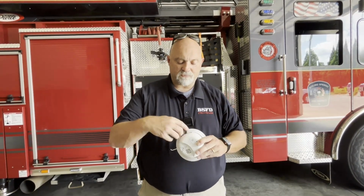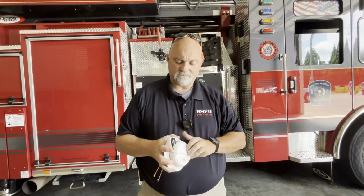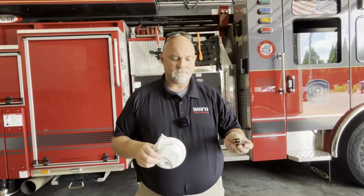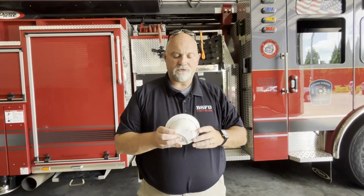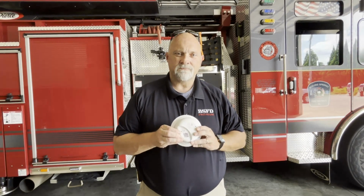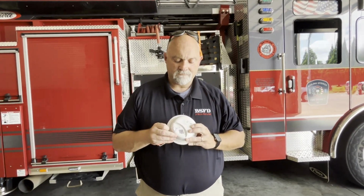This one, the battery just springs out and pulls out right here. You're going to replace it with a 9-volt battery. Put a new battery in, close it up, and test it.